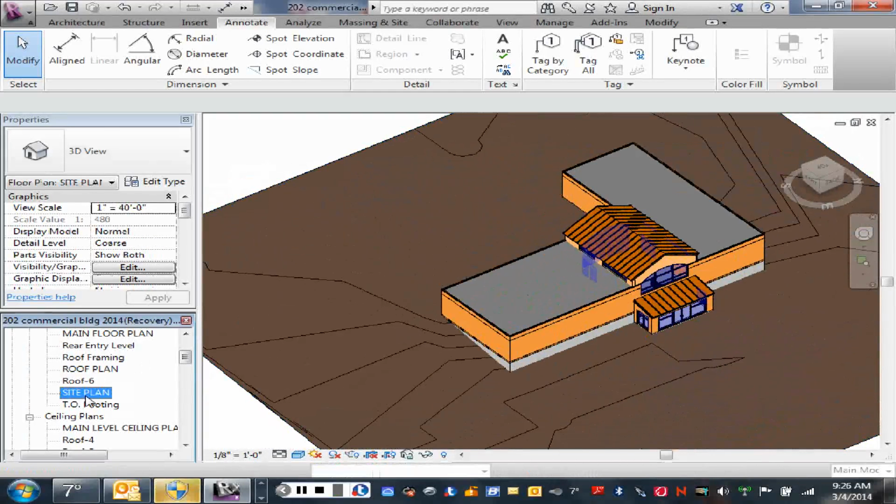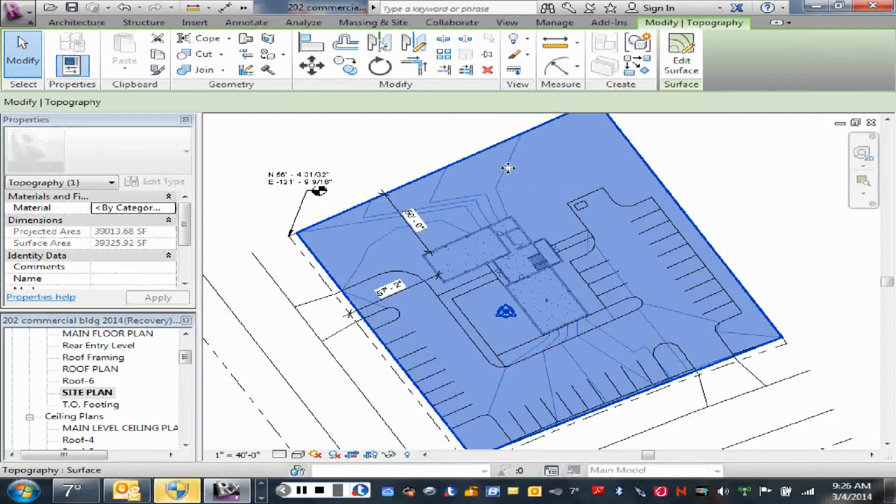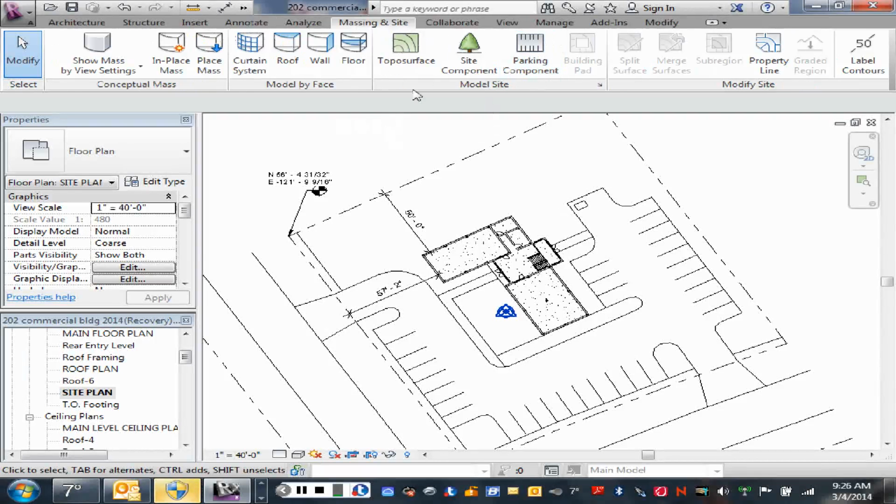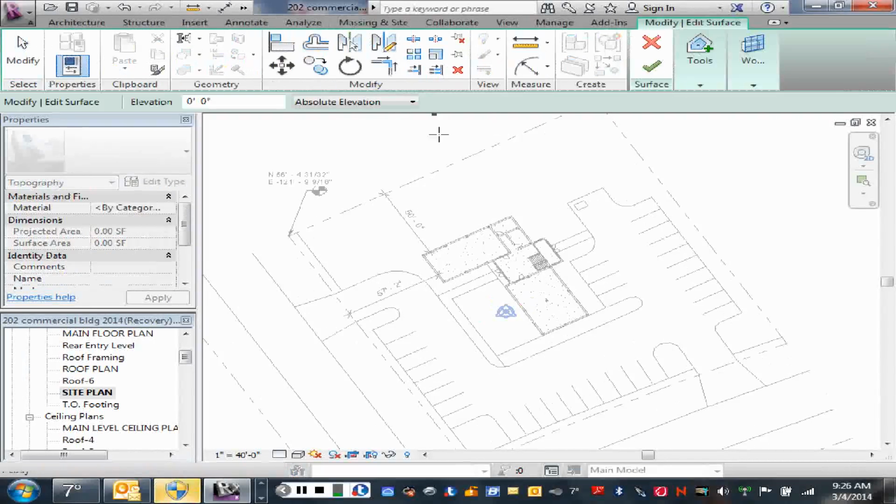And I'm just going to delete my topography. So now I'm back to not having that on there. We all have done this in the past, but we've done it with pretty flat lots, right? So in this case, I'm going to go to Site, and I'm going to go to Topography. And so I want to start placing points, right?